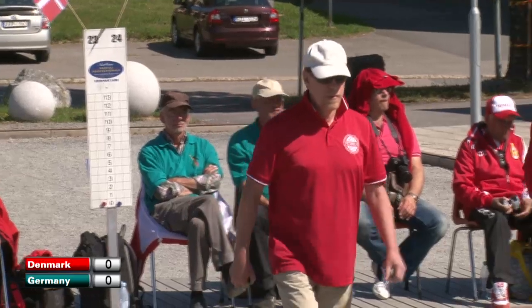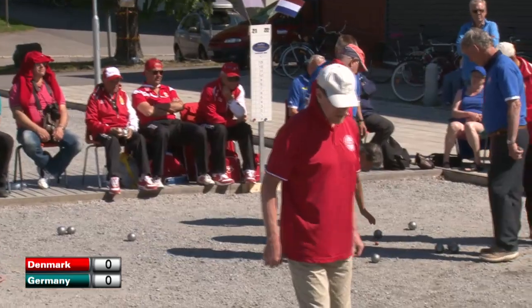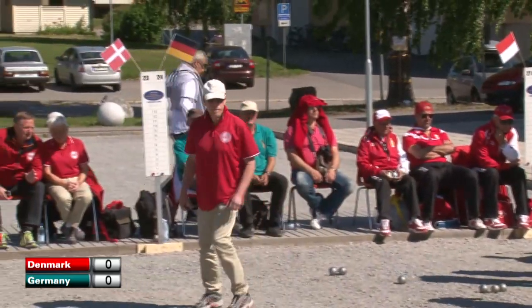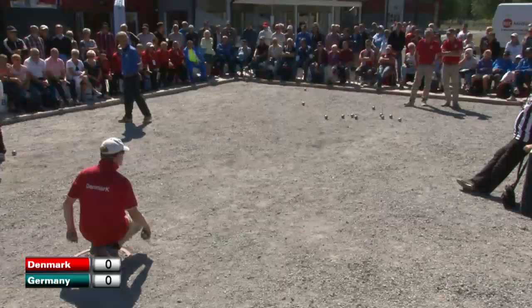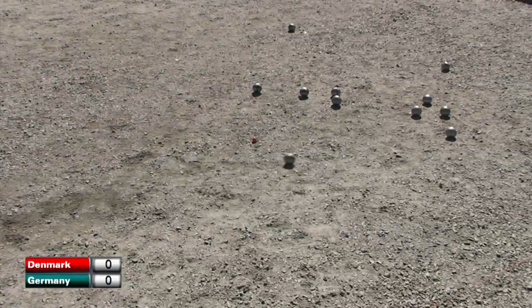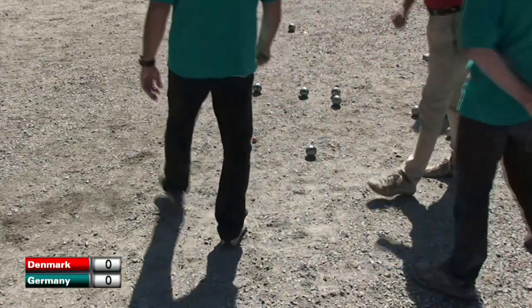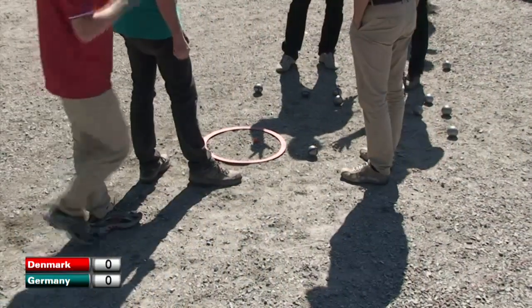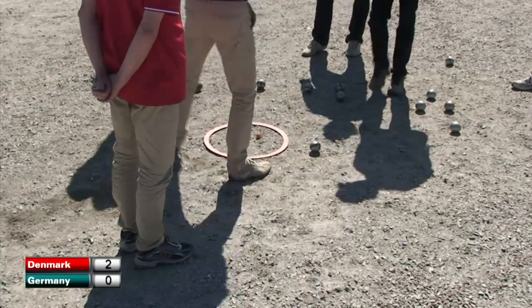Let's see what Fleming does. 1 point. Fleming will point the last Boule this round. And it's a good pointing Boule. 2 points for Denmark, who takes a 2-0 lead over Germany. 2-0 till Danmark.